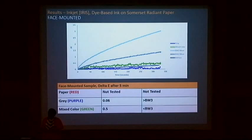For our face-mounted iris print sample, the gray patch still faded at a rate greater than Blue Wool 3, and its delta E was 0.06. For the mixed color patch, the fading rate decreased compared to that of its unmounted and laminated counterparts. After 5 minutes, its delta E was 0.5, and less than Blue Wool 3.